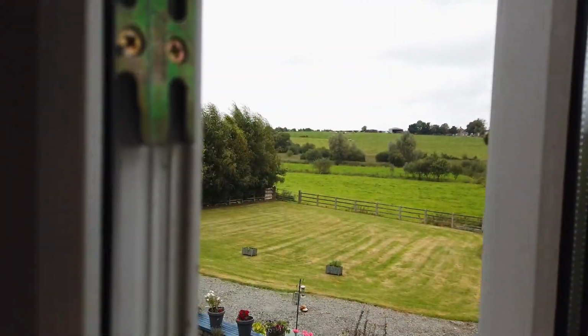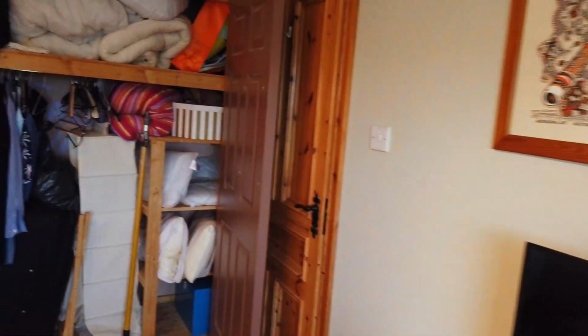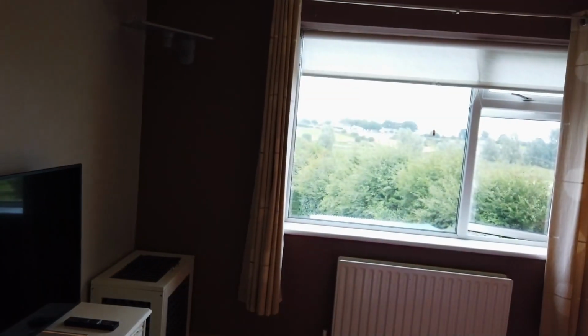I don't know if you can hear that, but it's lovely, the sound of the wind going through the trees now. It's just gorgeous. So again, that's the first, second, third bedroom upstairs that has built-in storage. And again, it's a double.